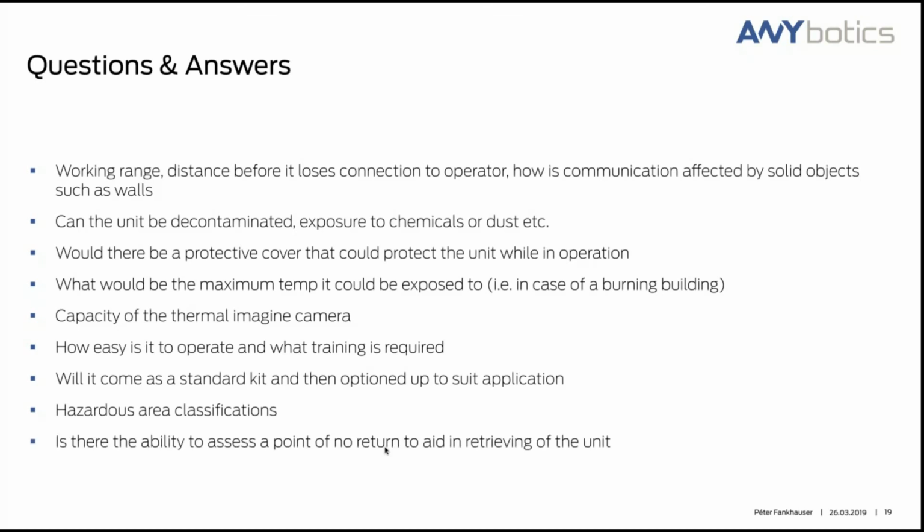Is there ability to assess a point of no return to aid in retrieving the unit? This is a very good idea, and to answer that question, we have a version where you can see the battery state, meaning that the robot will be able to tell you how far it has gone and at what point the battery will not last to go the same route back. But this is all the intelligence it has right now. It's not smart enough to say, if I climb down here, I won't be able to get up, or similar things. So this is a very important point, and we'll make sure to address this in our future development.